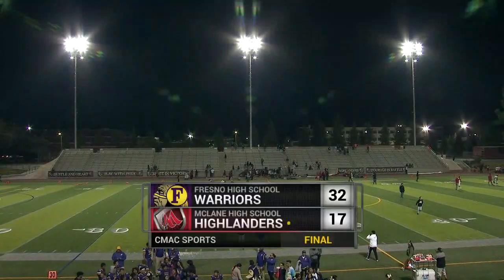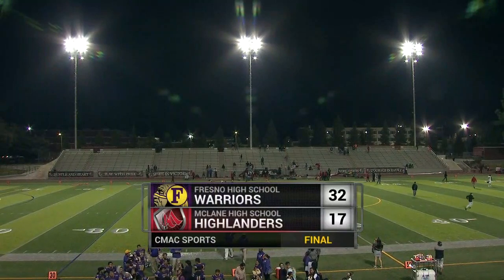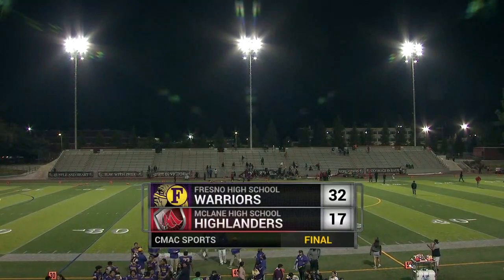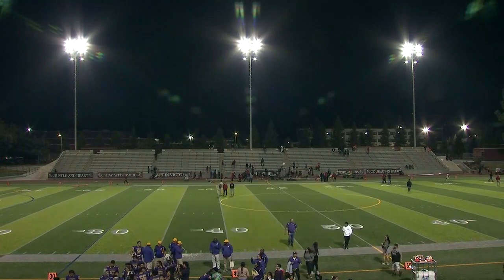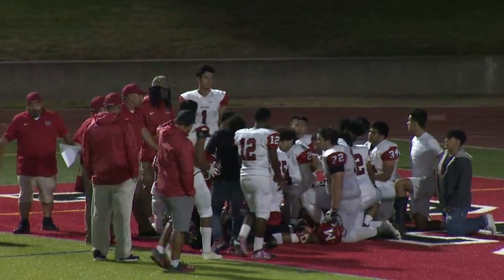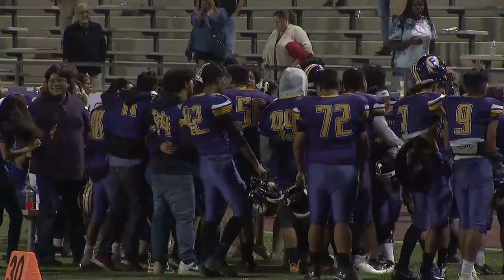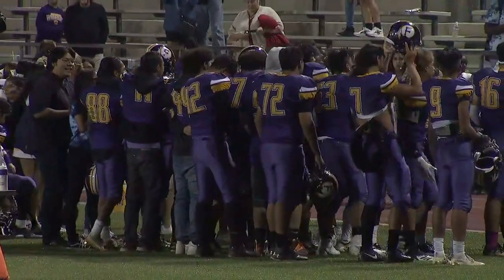Welcome back to McLane Stadium, where the Fresno High Warriors have just won their first game of the season, defeating the McLane Highlanders 32-17. Dan Taylor with the coach, Fred Clark. And Fred, the Warriors, once the second half hit, they were a completely different team. Well, they were down 10-7 at the half, but down 10-0 early when they got that first touchdown to put them back in the game.